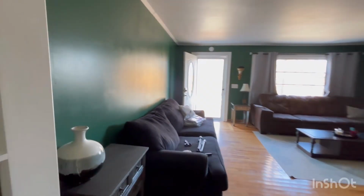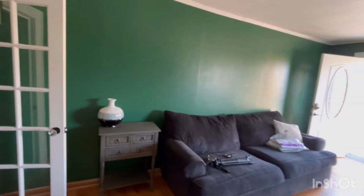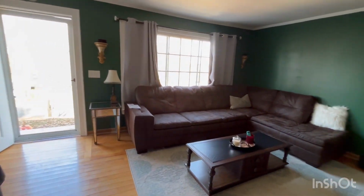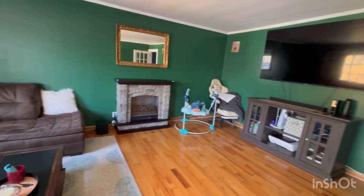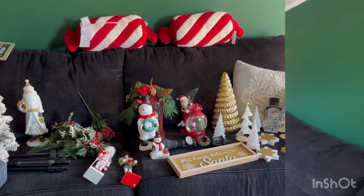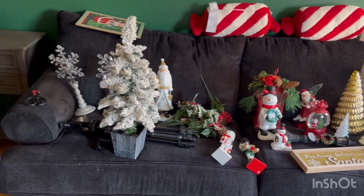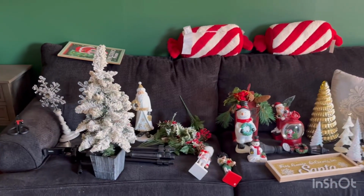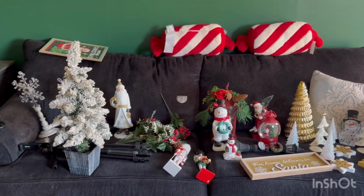Before we get started, I just wanted to share with you the nice clean blank canvas we're working with. So here is a little overview of everything we will be working with in here, minus the garlands that are in that tub right there. Now, I'm sure some of this won't make the cut, but we're gonna give it our best shot.